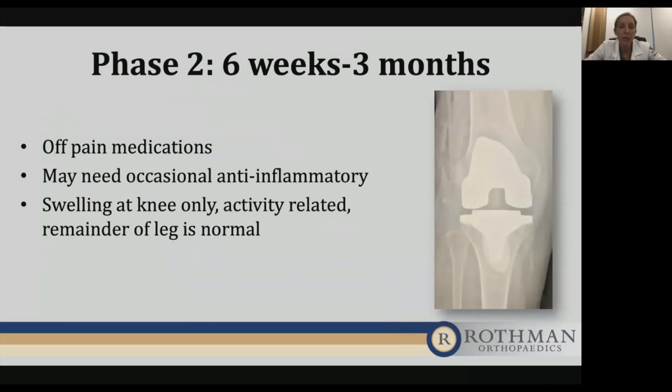Phase 2, I'll call 6 weeks to about 3 months. And in this time frame, you really should be getting away from needing any type of pain medication for your knee. You may need an occasional anti-inflammatory, and you should expect that there should be some swelling, but it really would be limited to the knee at this point in time, rather than diffuse through the entire extremity. It also is activity related, so the more that you do, the more swelling you may get around the knee, and the remainder of the leg should begin to look more normal.